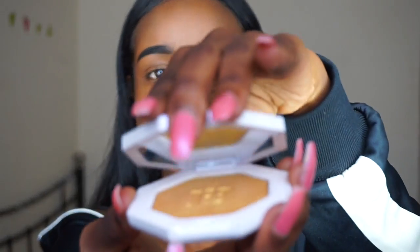Anyways, I got myself the Killawatt. I don't think you're ready. If you get blinded, blame Rihanna, don't blame me. Oh yeah, and I put my fingernail in it, guys. Ta-da!